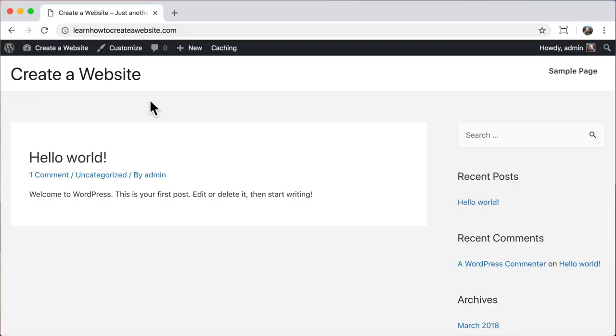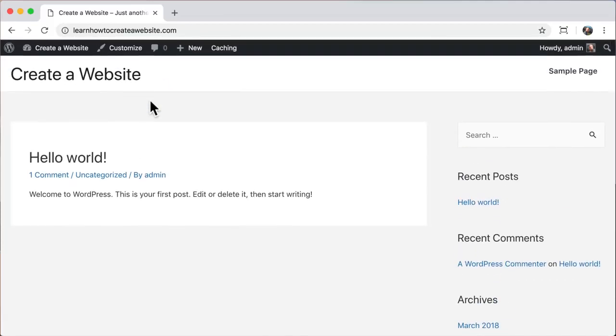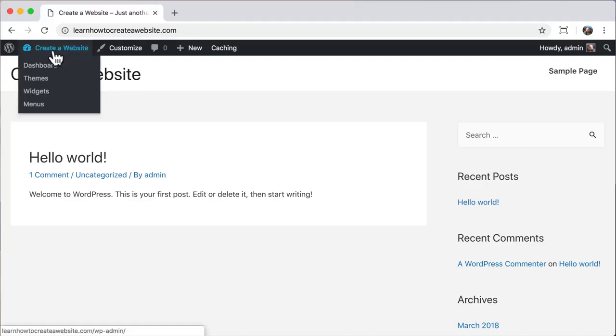Now this is not great. This is still pretty bad. So in the next step, I'm going to show you how to make it great. We're going to install a plugin that allows you to import an entire website in one click and have it completely done. So to do that, let's hover over our website name and go back into the dashboard.